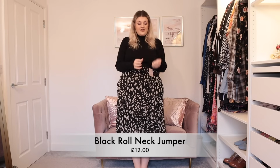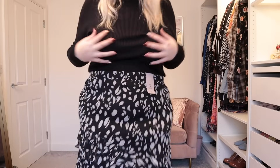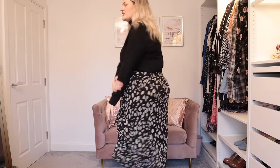It's really, really thin. It's got almost a ribbed, no, it's not almost, it is ribbed. Hopefully you can see that there is a ribbed texture to it. And it is a turtleneck, so I've got this tucked over, but it isn't too tight. It's nice and warm. You know me, I never like my clothes to feel really tight around the neck, but there's no pressure there. It just feels really nice and warm. And it is so soft.